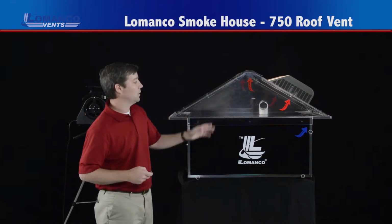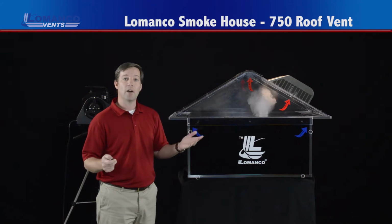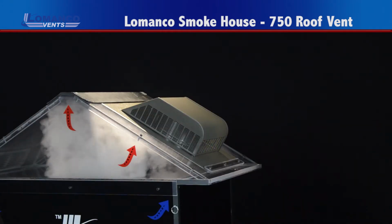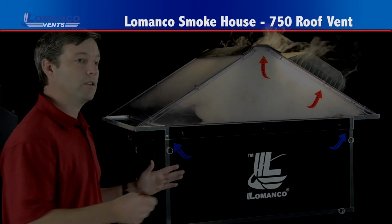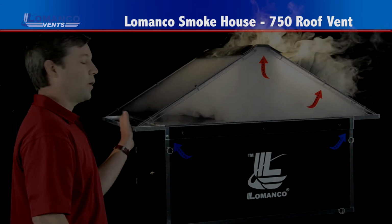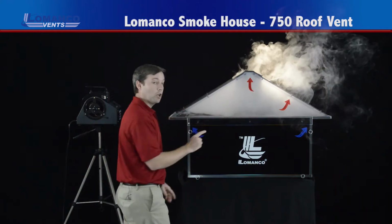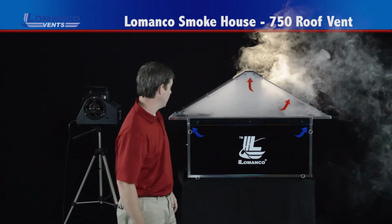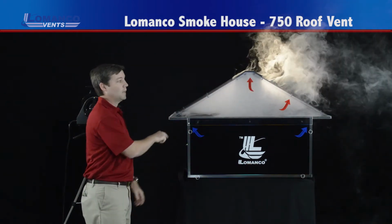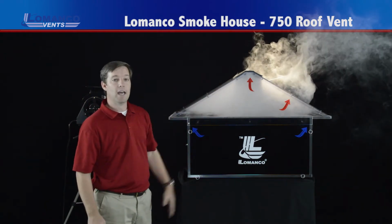So what we'll use is a little bit of smoke inside to represent the heat and the moisture in the attic, and we'll see how the process actually works. What we're looking for again is a constant flow of air moving into the cornice vents or the soffit vents down here, circulating throughout the attic space and ultimately exhausting out the top at the 750 style vent, which you can see is taking place here. Lots of good air moving into the soffit, and as you can see, tons of smoke, which represent heat and moisture leaving the attic space.